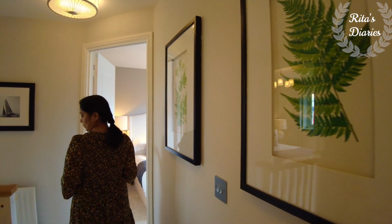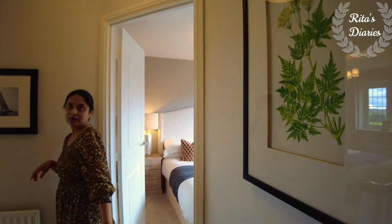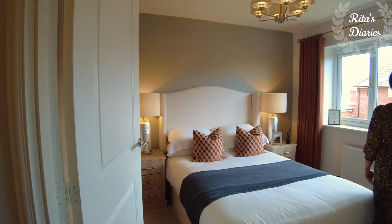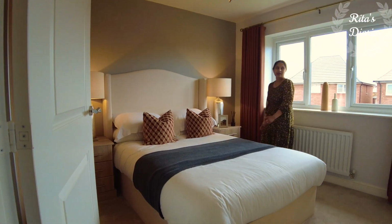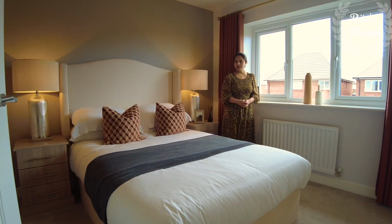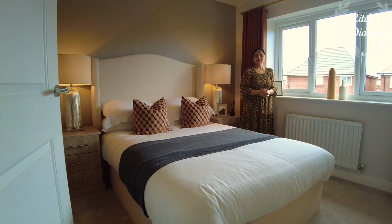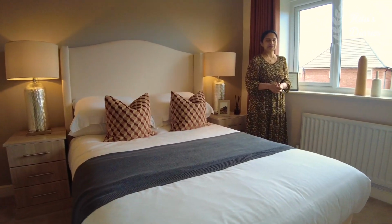Now let's move to the second bedroom of the house. As I told you, all the 3 bedrooms have got the ensuite facilities here. So this is the second bedroom. It's a double bedroom. The space is quite okay, but compared to the master bedroom it's smaller. Even after having the double cot bed, you have really good room space to walk around.